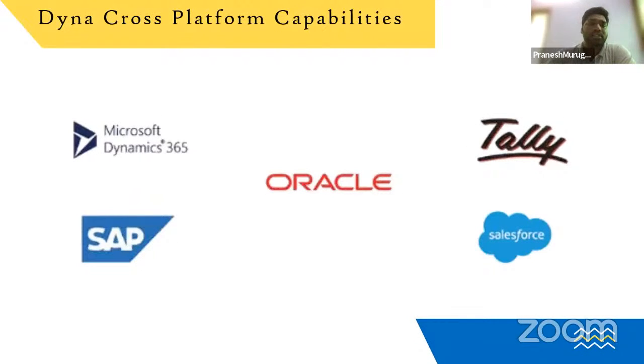Apart from this, these are the cross-platform capabilities of Dyna hardware: these are the controls, and these are the ERP softwares that we have worked with. So our Dyna Assist solution is compatible with these ERP parties. We can directly integrate with these ERP providers with their support.